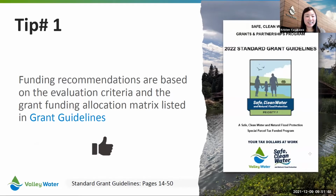Okay. All right, so our first and really most important tip, which you'll hear throughout the presentation today, is to follow the standard grant guidelines. So this goes back to the funding recommendations are based on the evaluation criteria and the grant funding allocation matrix that's listed in the grant guidelines, and there's a different table for each project criteria type. And Amy will be reviewing that later in the presentation. Next slide.